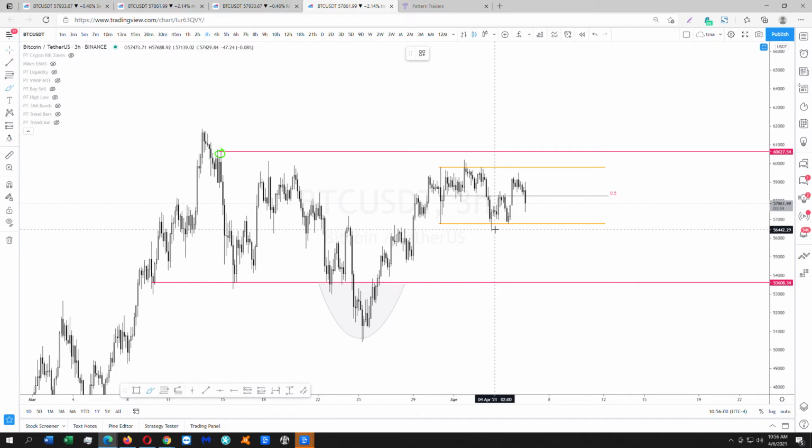We took out the low from here. We took out the high from here, right? So it's literally just in the middle of nothing. It's chopping around. There is no decision. It's not bearish, it's not bullish. It's just basically, the longer this thing chops, the more odds can run for us.